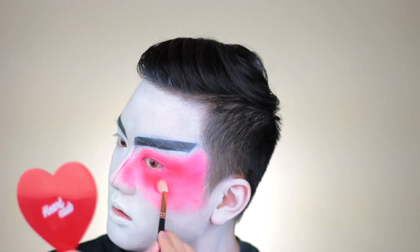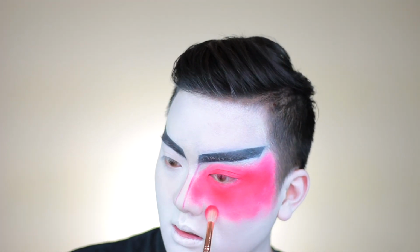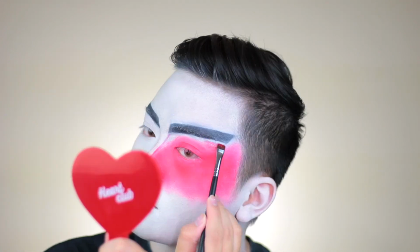Come through, pink eye. So I see on camera it's coming off a little bit pinkish, so I think I'm just going to deepen that up with another shade of red later. Right now I'm using the Morphe M432 brush.